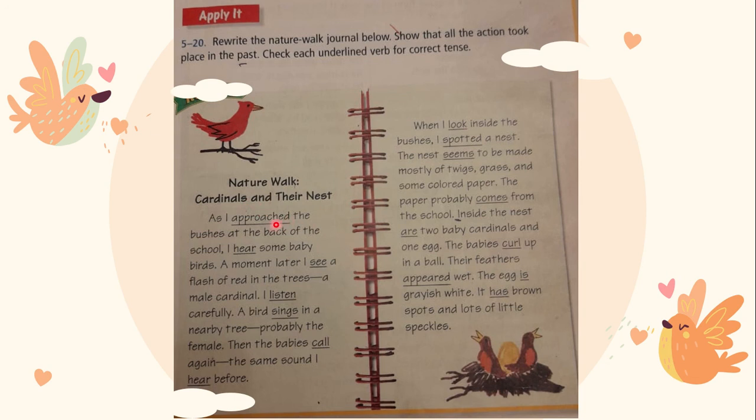As I approach, and this is in past, so that means that's correct, the bushes at the back of the school, I heard. And it's not correct. I heard some baby birds. A moment later, I see, and see is in present. And it said that they have to be in past. So I saw a flash of red in the trees.